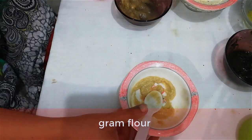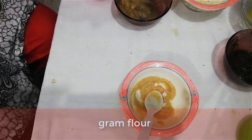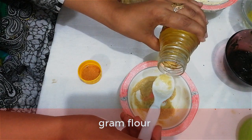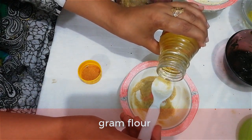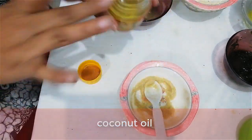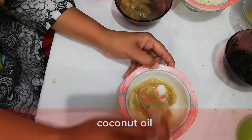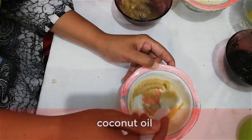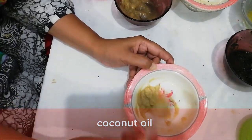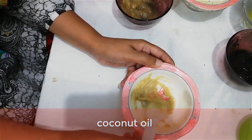Then we add 2 or 3 drops of coconut oil that moisturizes the skin, removes fine lines and also reduces wrinkles, because when your skin is feeling dry, your fine lines and wrinkles are more visible on your face and neck.